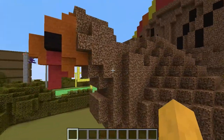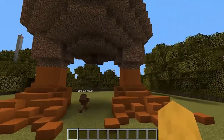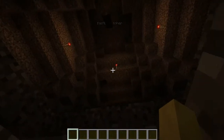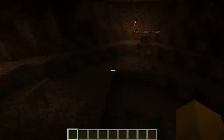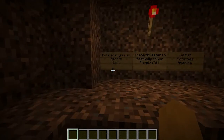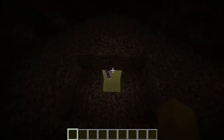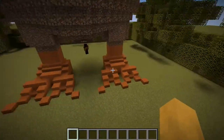I like the coarse dirt, how you actually use it as a texture. It adds some cool texture to that actual thing. Let's hop inside. Half turkey, half Velociraptor. It's all hollowed out. What do these signs say? Things I am thankful for. Potatoes. Sports music, the Stickmaster 15, fastball pitcher, purple yeti, Jesus, potatoes, and America. Awesome. So this is Michael's build.